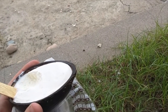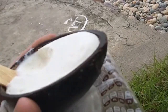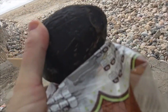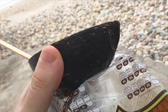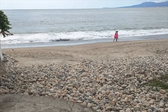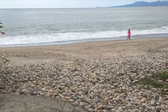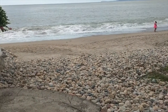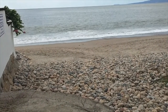Not bad, not bad. Sitting here next to the ocean. Got my ice cream in a little coconut shell here. Pretty cool. They just put the ice cream actually in a coconut. Let me see if I can get a better focus on here. It's in the actual coconut husk, which is pretty cool. And then got the beach in the background, got some waves, people walking along, just enjoying their day. Can't beat it. Love the sound of the ocean.